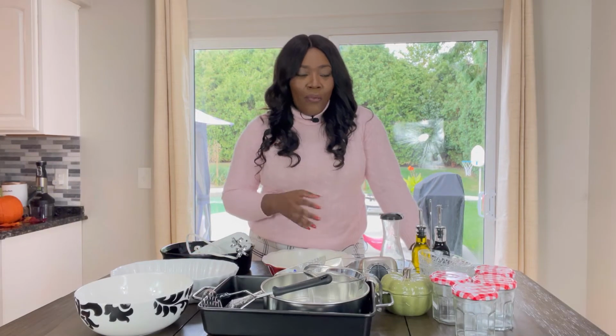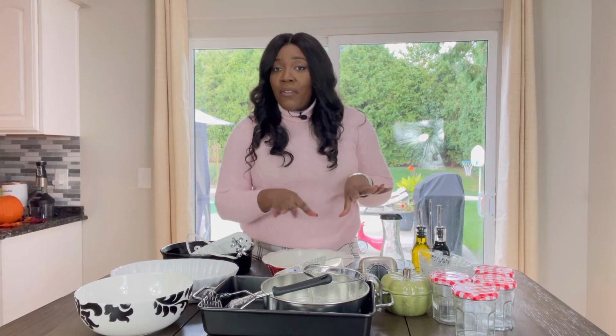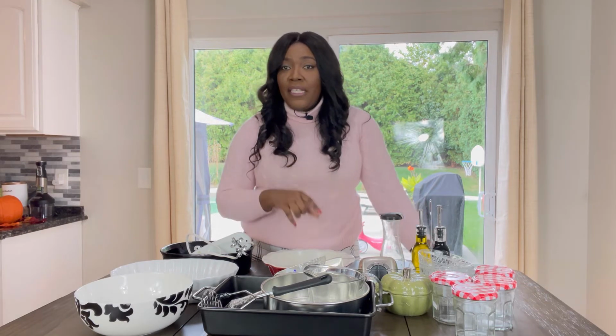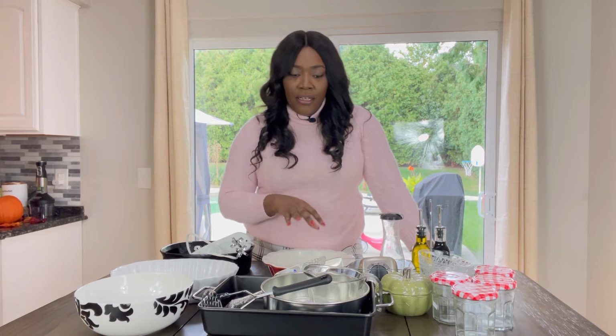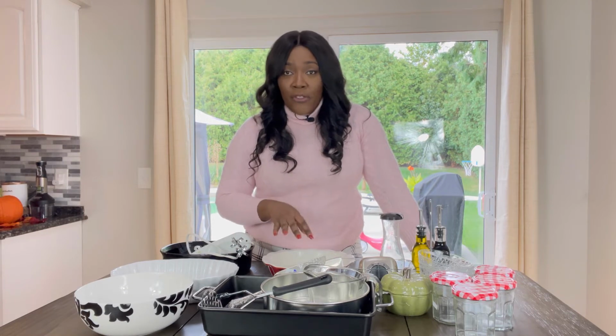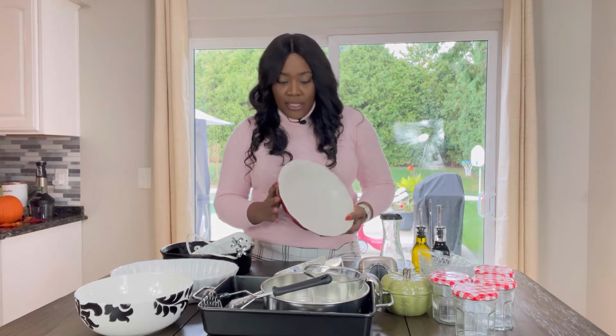So to begin this haul, we are going to be looking at these items. Some of these items I purchased with the intention to use them on the channel, and other items I've had before, which I also purchased at the Goodwill. So it's a mixture of what you will see here.